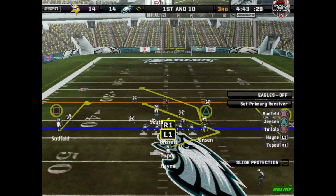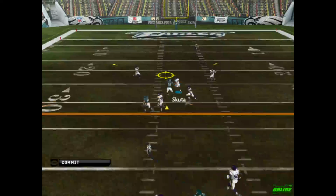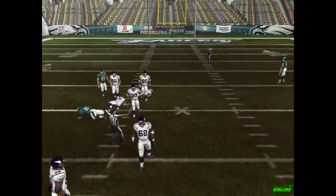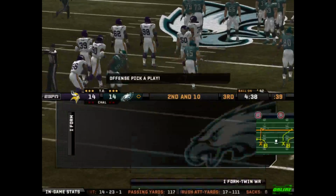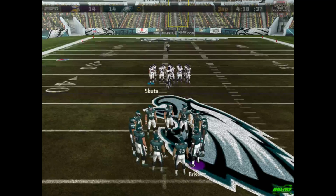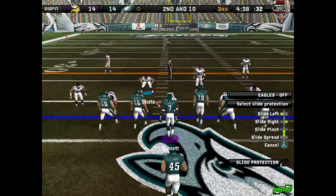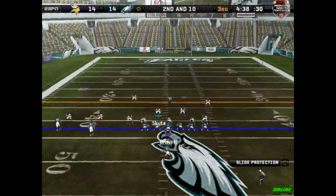They'll go from the I formation. Pass play here on first down. Steps up, gets rid of it. This pass is incomplete. Jensen was the intended receiver on that play. Second and 10. The corners are moving up to press the receivers. Here I come. I'm coming through, baby.